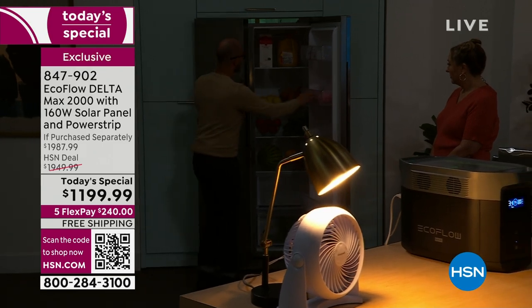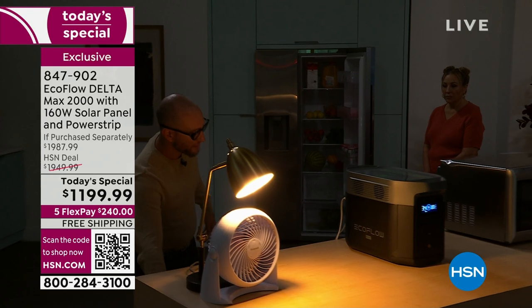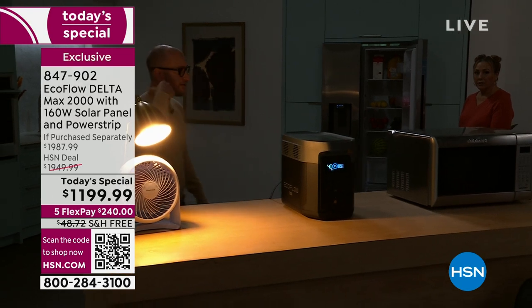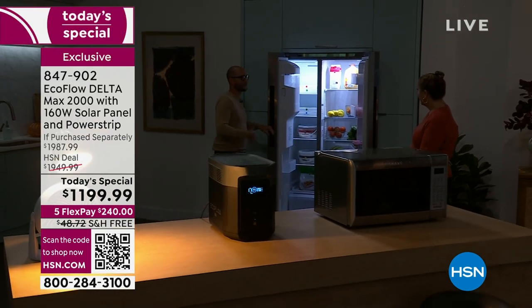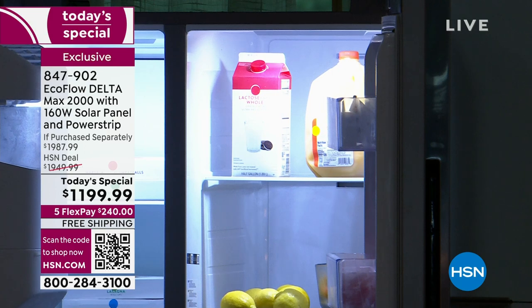So I'm just gonna show you this. I'm gonna close up the refrigerator real quick. I'm just gonna go ahead and plug it in so you guys can see that this is gonna be powering your full-size refrigerator, and all you gotta do is plug it in. There's nothing that you have to think about. Okay, when we get this at home, what am I gonna have to do to prep? What do I have to do to get this ready to plug in my refrigerator? You just simply plug it right into your device. That's it. You plug it in.